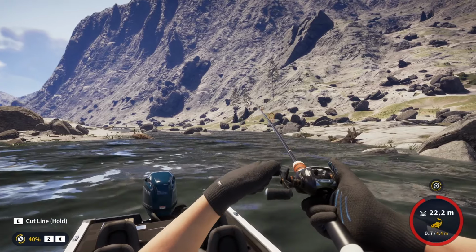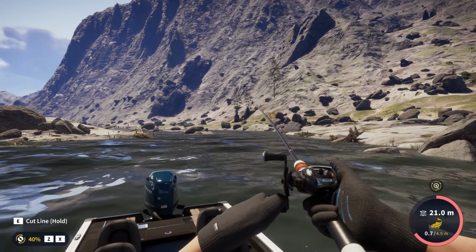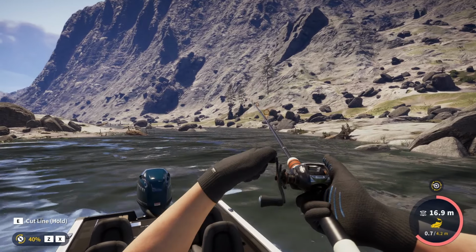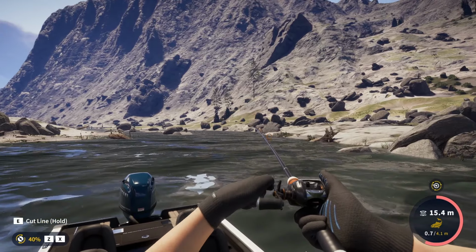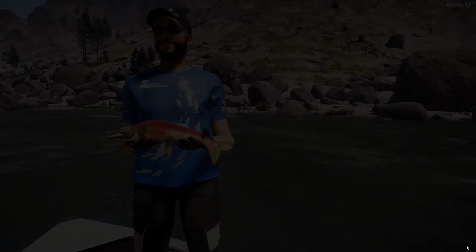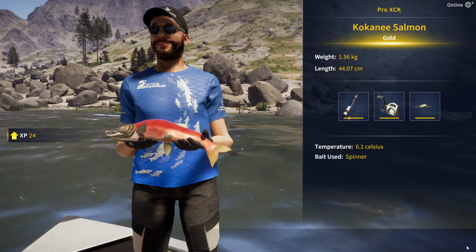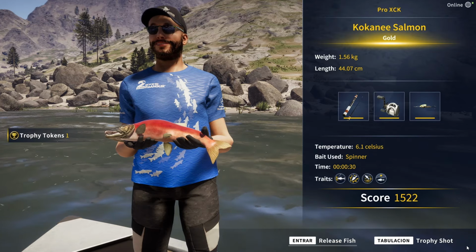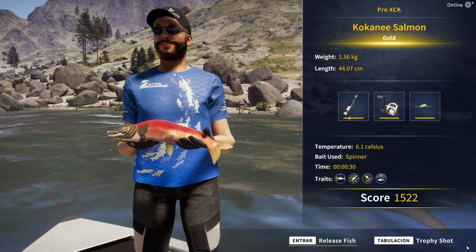Alright, if that is a kokanee, it's gonna be huge. Yeah, it's a kokanee. It didn't take us long this time to hook a monster. So let's see, wait. 1.56 gold. I think it is the second 1.56 I catch while making this guide. Not a huge gold by any means.